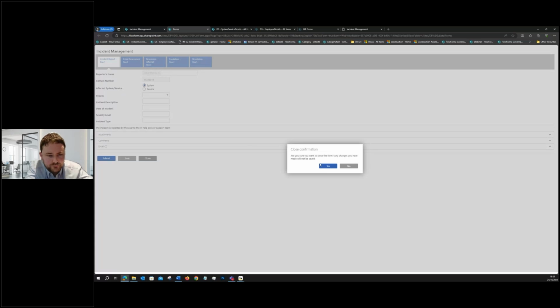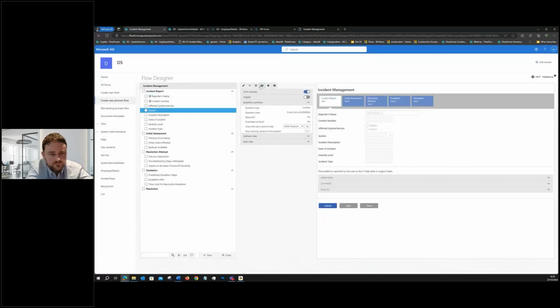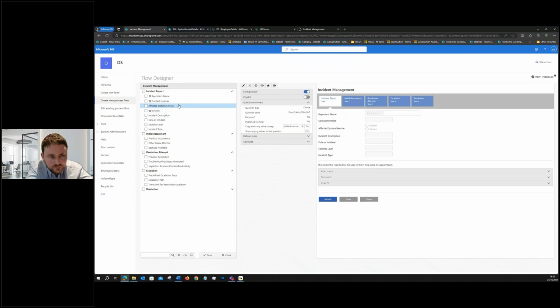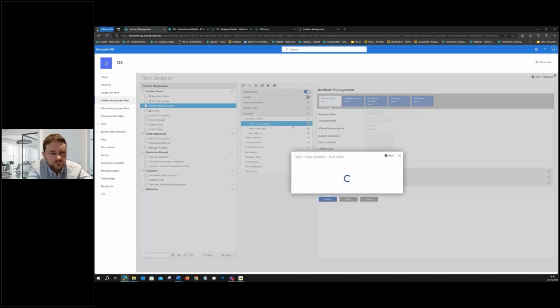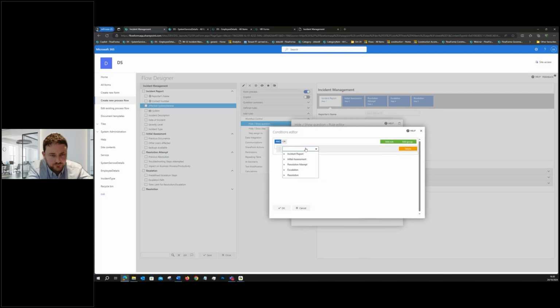So what I could do then is apply a rule here. I could hide system, and then I could go into this trigger point here and apply another question change rule. I only want to see system if the user has chosen system as the affected area. So if I go to my add rules and use a hide show question rule, and I go in and edit my conditions, this is my condition editor here, and it's simple business logic we're using. So if I drill down here, if affected system service equals system, simple logic, it's 100% no code.